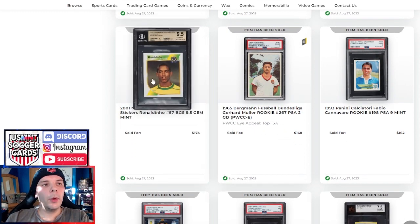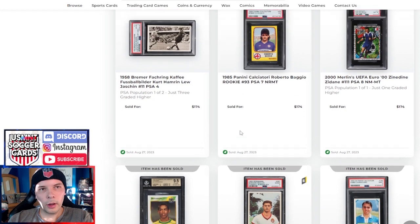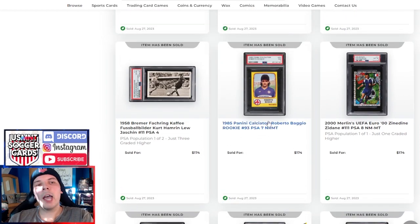So next to that, we have a Ronaldinho 9.5 early Navarrete sticker here in a slab that was pre-stickers being faked, so you'd presume this would be real. $174, also nothing too crazy to where people would be faking it heavily, you wouldn't think.